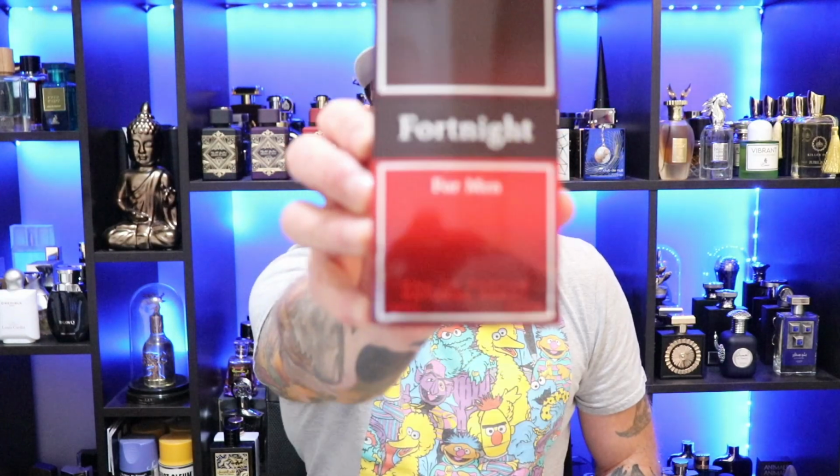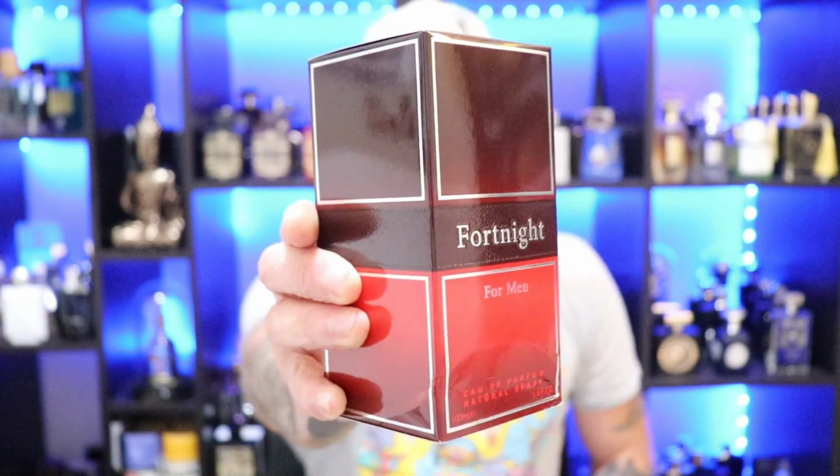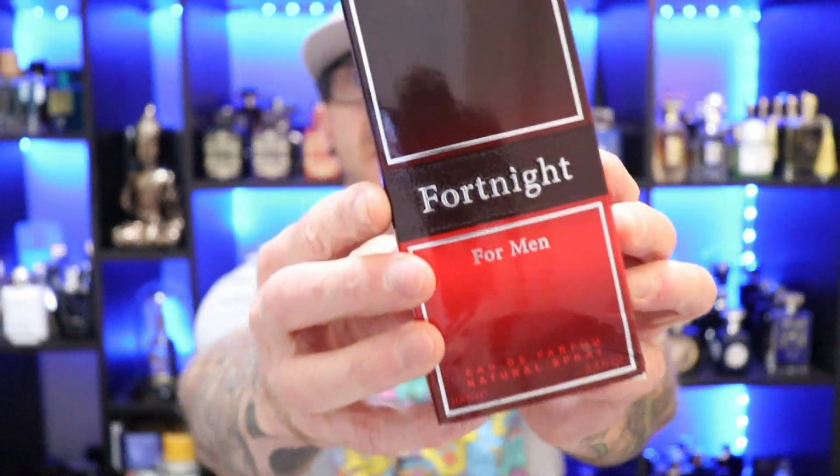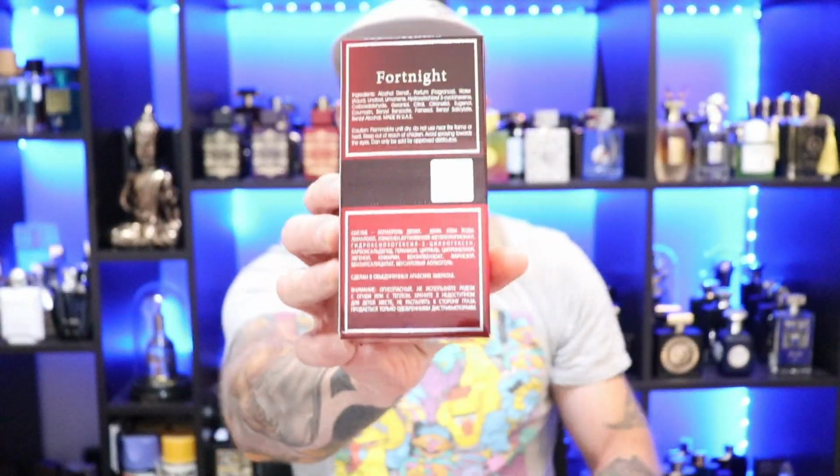All right, there we have the box presentation for Maison Alhambra's FORTNIGHT. Typical cardboard box, a little rough in transit. Their UPS, they kind of dented that up a little bit, but kind of has like a bit of a leathery band going across it. All the necessaries on the back, but typical cardboard box. Let's see what the bottle looks like.